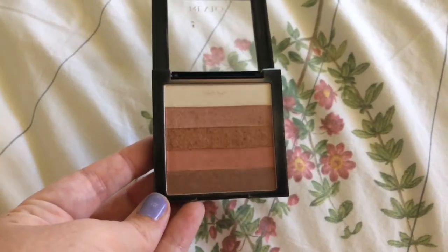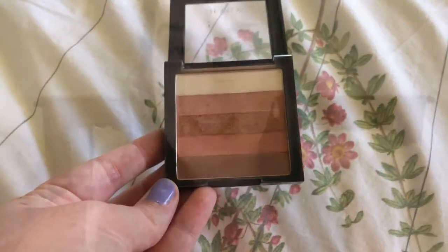So after the foundation and concealer, I use some bronzer, and I have been using the Revlon Bronze Glow. And I really like it. I just use a big blush brush and just put a little bit around the edge of my face and on the top of my cheekbones, just where I feel like the sun would naturally hit, and add a bit of colour.